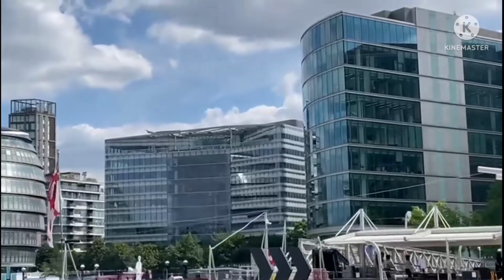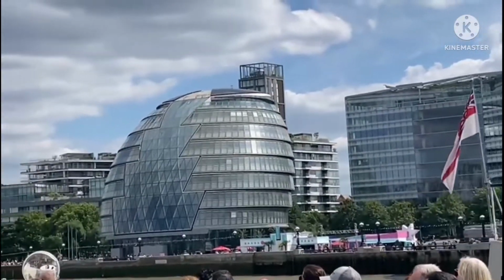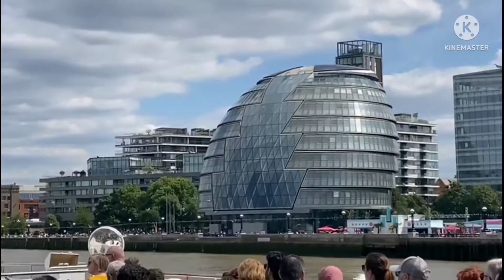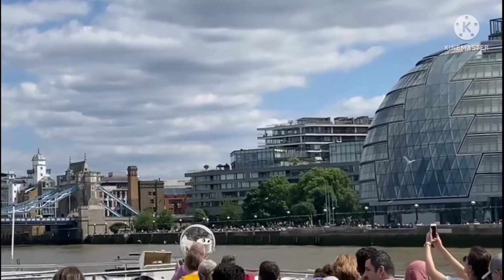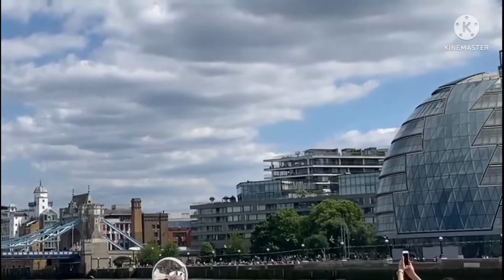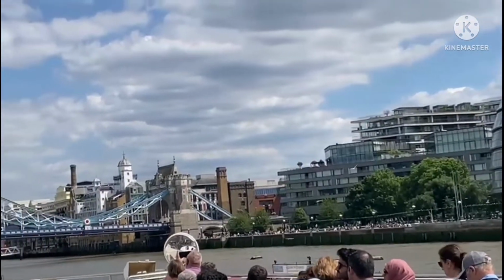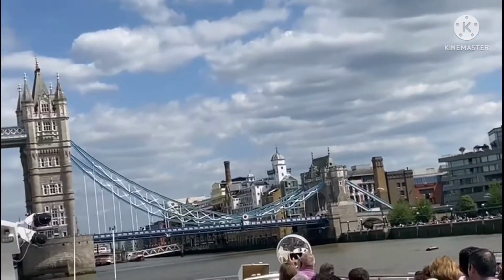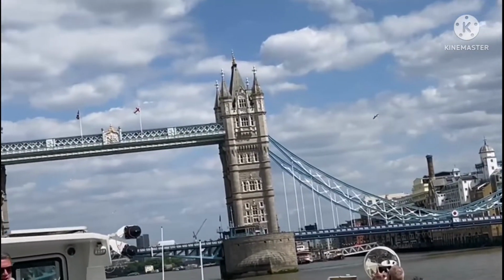We'll turn the boat around very shortly, ladies and gentlemen, to give you a nice side-on view of Tower Bridge, the gateway to London. And the bridge, it opened in 1894. It was designed by Sir John Wolfe Barry. Designed in the Gothic style to blend in with the Tower of London on the left. It isn't as old as it looks.